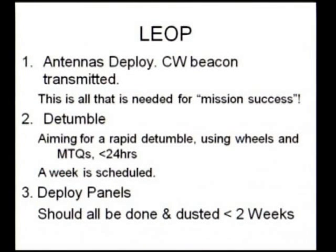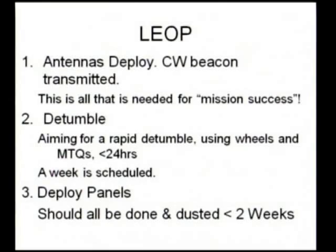So for low Earth, for launch and LEOP, the very first thing up once we've deployed from the rocket, of course, is we'll deploy our antennas. That'll actually be set on a delay so that not even the OBC has to be switched on. That's controlled directly from that PIC that's on the radio board. It'll just realise, oh, I've switched on. It'll wait maybe a minute, and then it'll blow the resistors that are holding the antennas down so that our antennas deploy almost immediately. Once we pick up the CW beacon, that's where we define mission success.